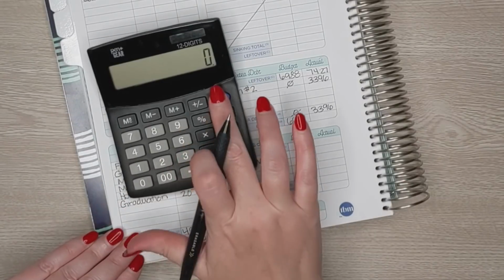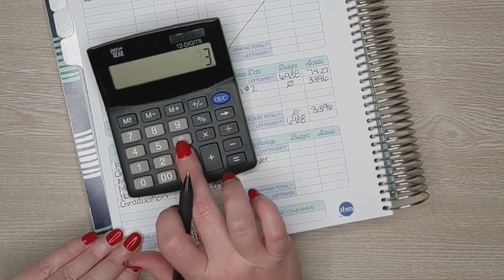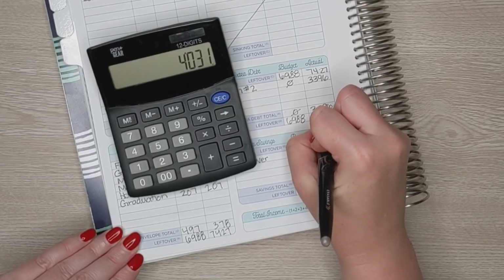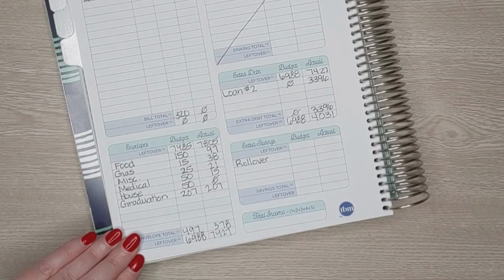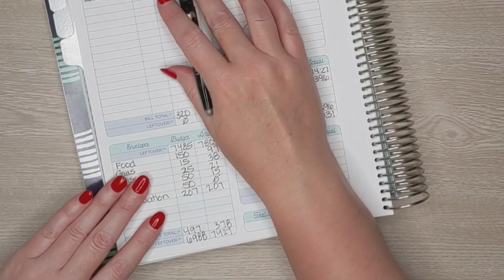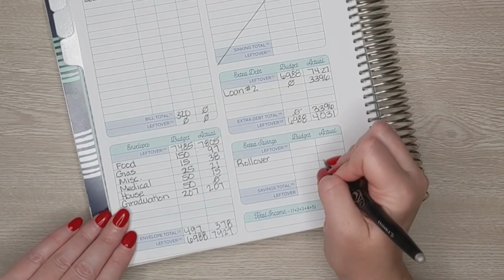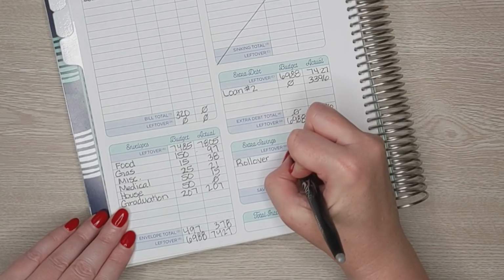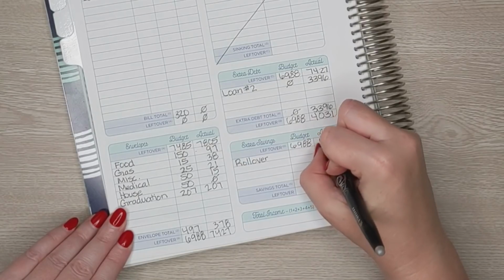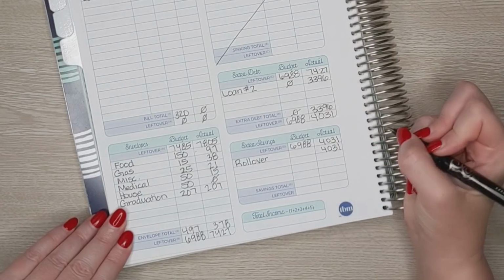Okay, so let's see where we are now. 7,427 minus 3,396. We are at 4,031. Okay, is that right? That seems like an awful lot of money. Oh, it's because I was paid for teaching. Okay, I will take it. So at this point, budget-wise, we thought we would have 6,988, but we actually have 4,031. So we're just gonna roll all of that over to next week.